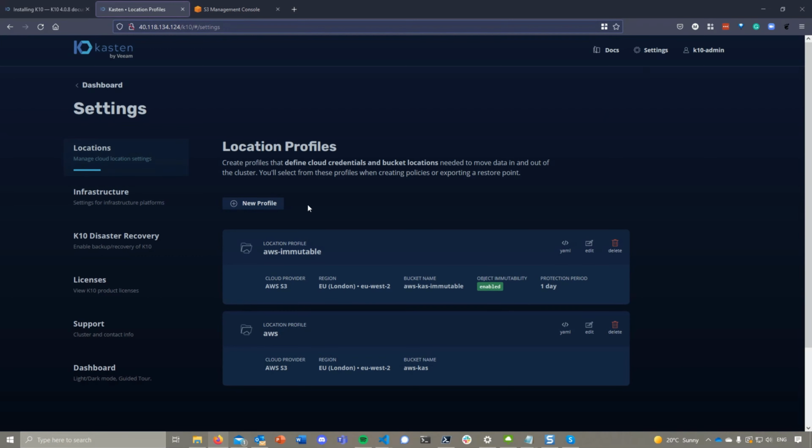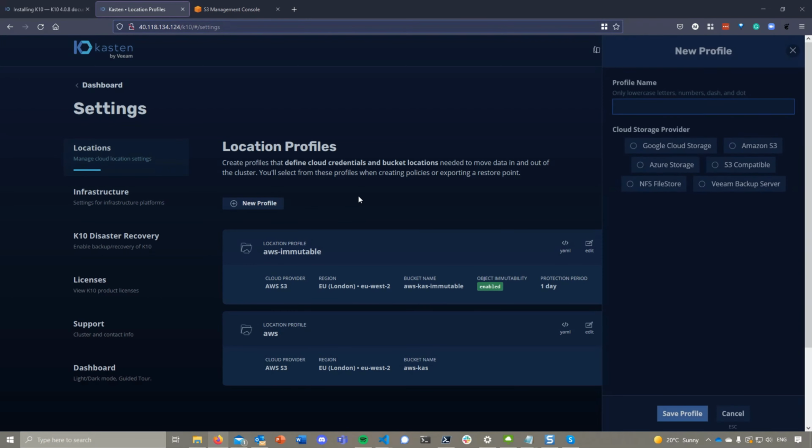This is for demo purposes, but we also have the ability to send to Google Cloud Storage, Amazon S3, Azure Storage, any S3 compatible. So if you're running the likes of MinIO or Cloudian on premises, then you've got the ability to leverage that. NFS file store, and then another non-GA feature that's coming soon is the ability to put that into the Veeam backup server.